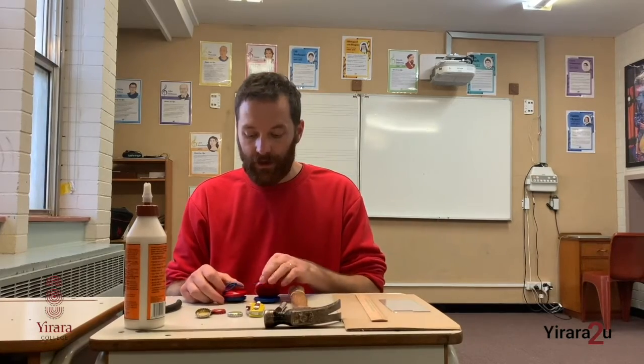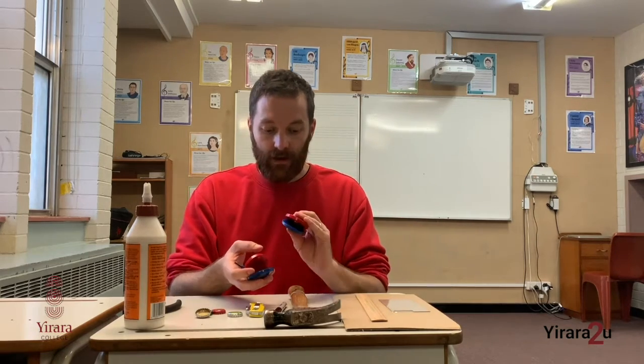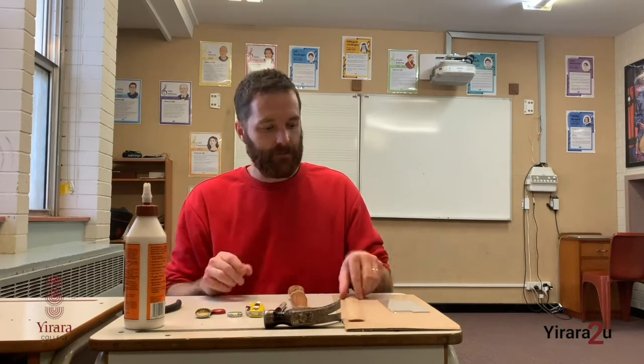Alright guys, so what we're going to need to make our own castanets. These are castanets. They're from a country called Spain in Europe, and they belong to the percussion family. Okay, so these are the things we're going to need.